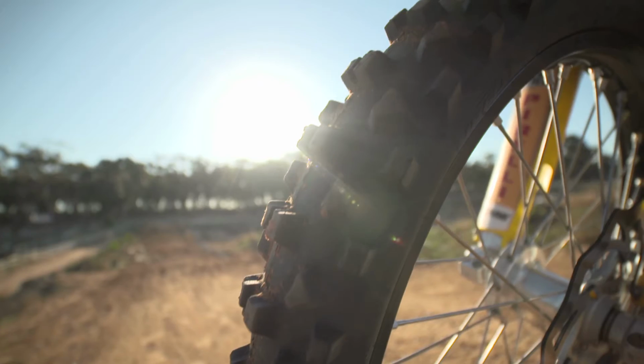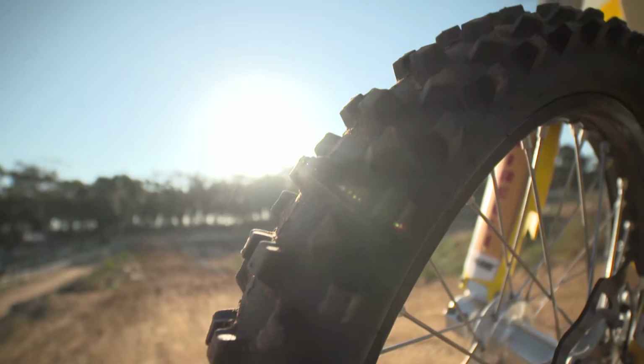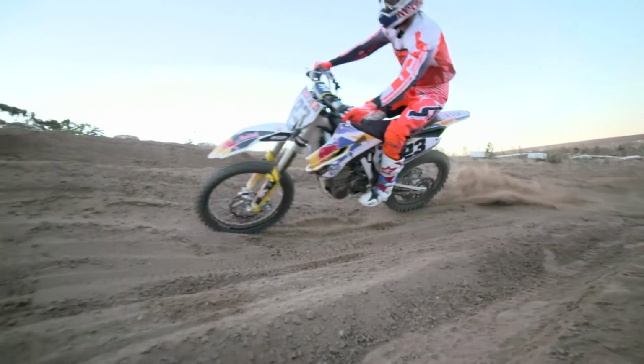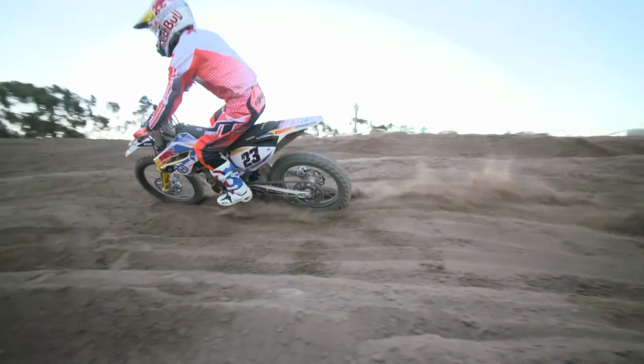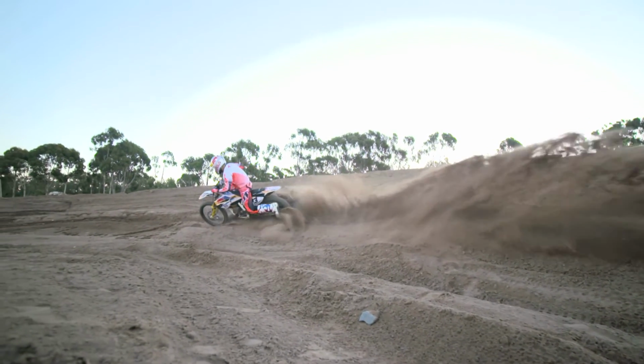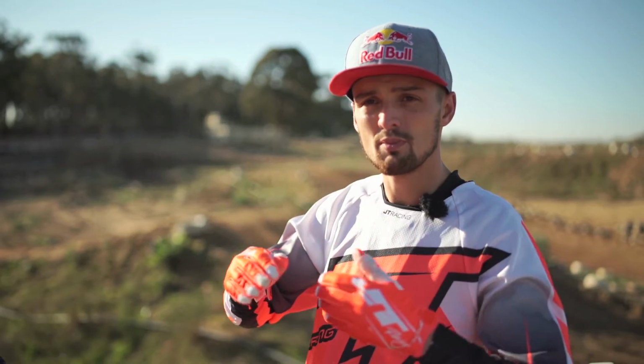Tire choice is extremely crucial. Like I said, there's different terrains. So when you go to a hard pack track, you need a really hard compound tire, which obviously won't break up as easy. But when you go to a sand track, I absolutely love sand. So you need a scooped out tire. The spaces in between the knobs on the tires are slightly wider, so there's more of a scoop, which picks up the sand and chunks it out. So you stay on top of the sand and get through.